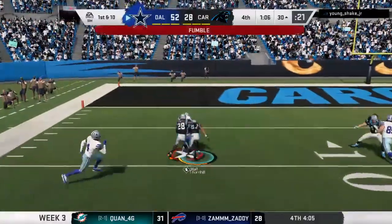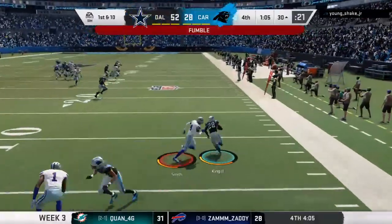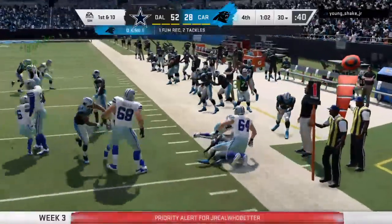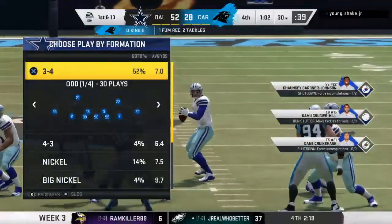Now this one complete downfield on the left side. And now look at this. Big gain, but a fumble. And it's picked up by the Panthers. And he will bring this all the way up to the 30-yard line.